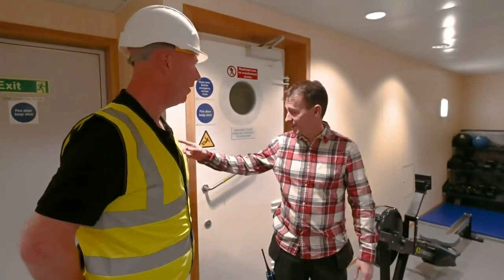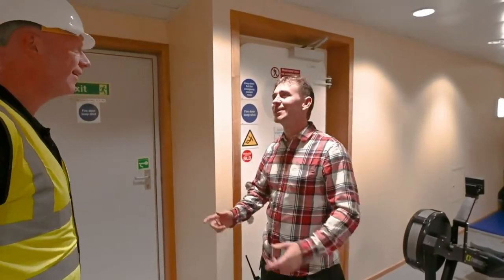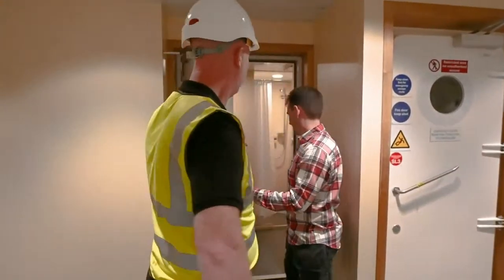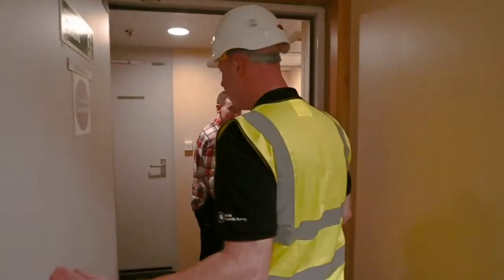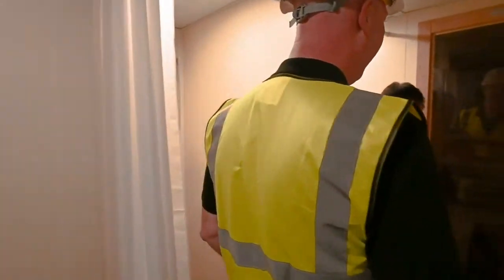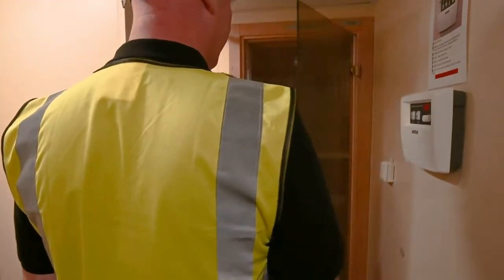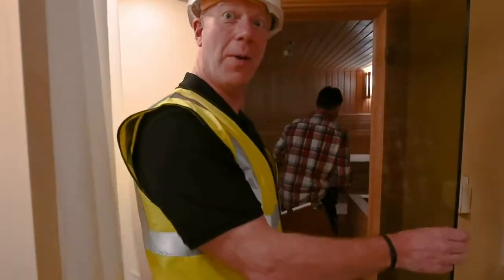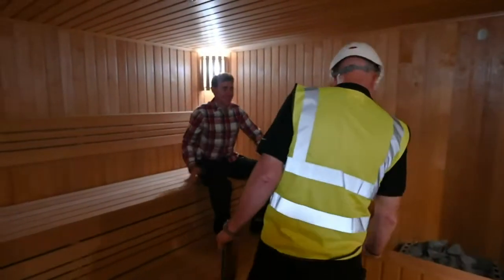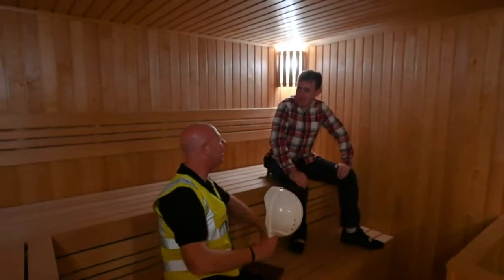Brilliant. And through here, once you've done your training and you want to relax afterwards, you can jump straight into the shower or straight into the sauna. There you go. Do we need to check if there's anyone in there? There you go. So our sauna is in through here. Ooh, look at this. Wow. How's that? Do you know what? I'm going to even relax and take my hard hat off. Why not? This is great.